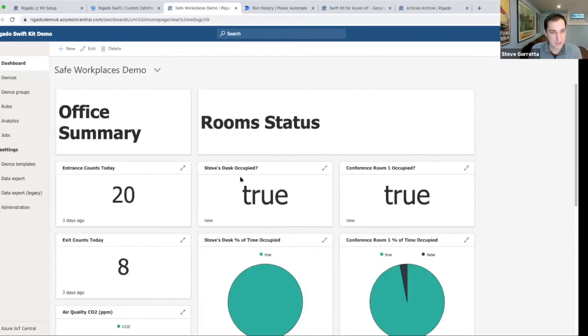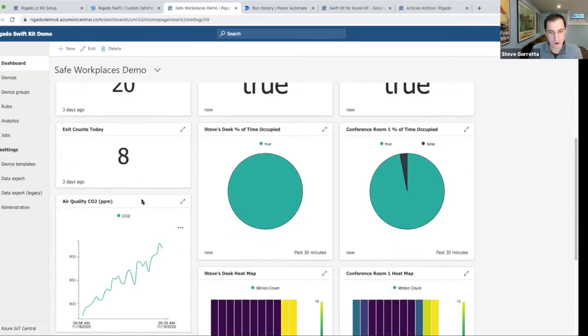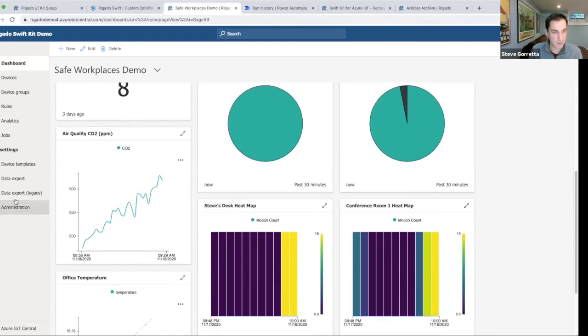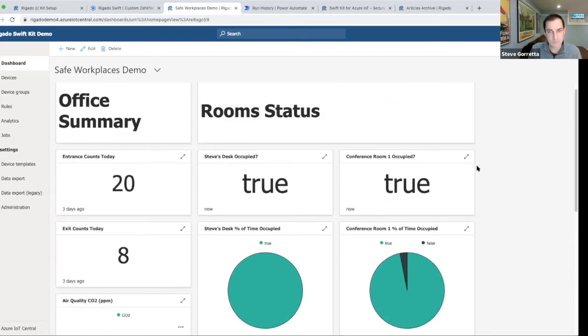For instance, I've created this safe workplaces dashboard where you see occupancy, people counts, and air quality. And you can also take that other places in the form of data exports to a MySQL database. You can send it into an analytics engine if you want. But this hopefully gets the process started for you without really having to do much work at all.